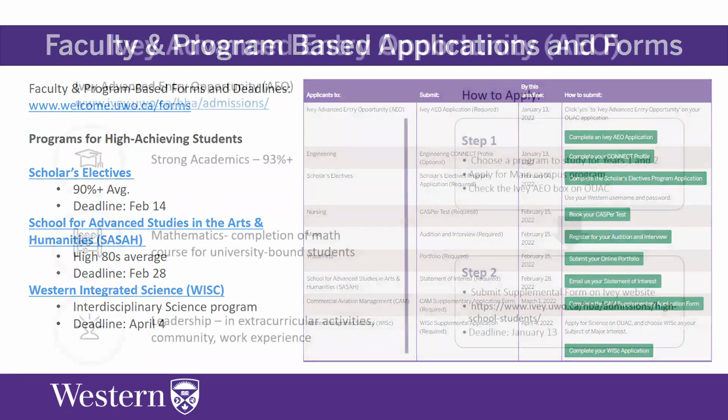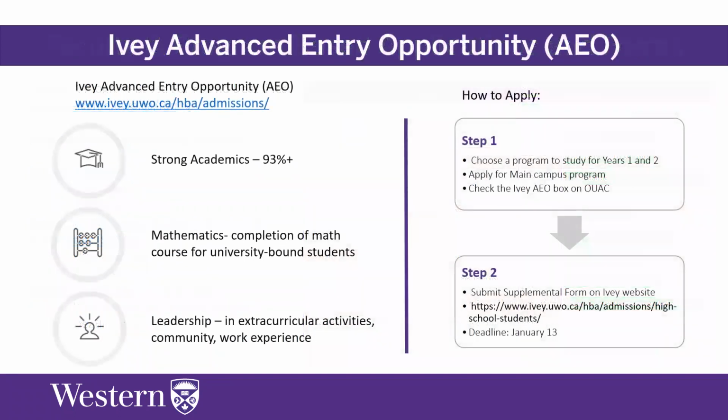Another common form that's required is our Ivey Advanced Entry Opportunity, otherwise known as AEO. For students who are interested in applying for our Ivey Business School, which starts in year 3 of university, they're able to be considered from high school to save their spot in year 3. It requires strong academics, looking for a 93% average or higher, completion of a mathematics course for university-bound students, and looks at leadership and involvement in extracurriculars. For students who apply for this option, they can study any program they want for their first 2 years, and this would save their spot for year 3 in the Ivey program.